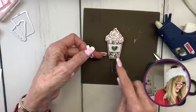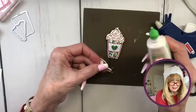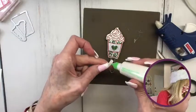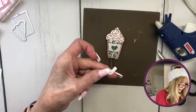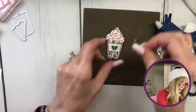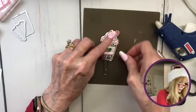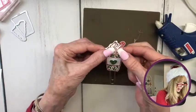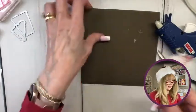It doesn't seem to matter how much I try. The paper clip is always a little bit at an angle there. Okay, so I'm just going to put a little glue down at the base of the candy cane, and then we're just going to have it stick up and out just a little bit, kind of like that. And there's our paper clip. Isn't that kind of cute?